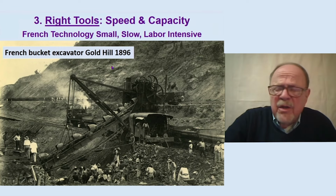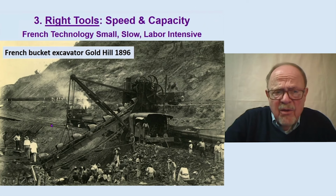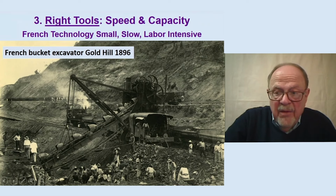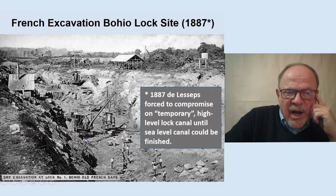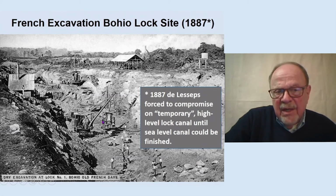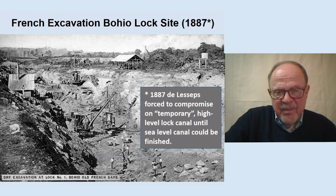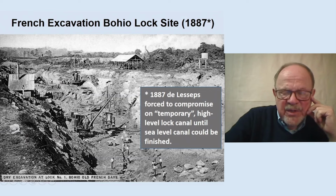This is a French excavator that was used in the Culebra Cut, the deepest cut. Gold Hill is on one side, Contractor Hill on the other side. This is a very low capacity, slow moving machine. And it's one of the reasons why the French were not successful. Here's another picture of French excavating technology. Actually, de Lesseps was forced in 1887 to build some locks on a temporary basis because his financial backers said it's going to take too long for us to start seeing revenue for this canal, so you've got to do something. He was not successful at this.